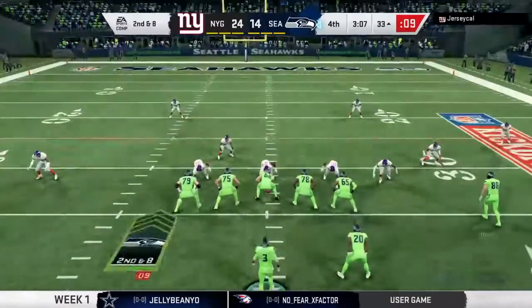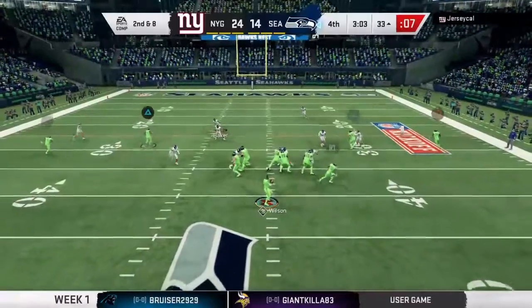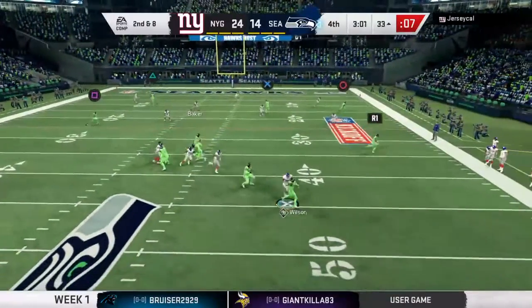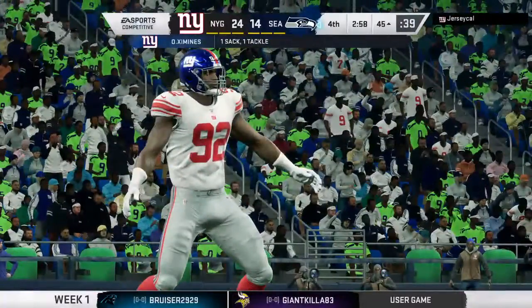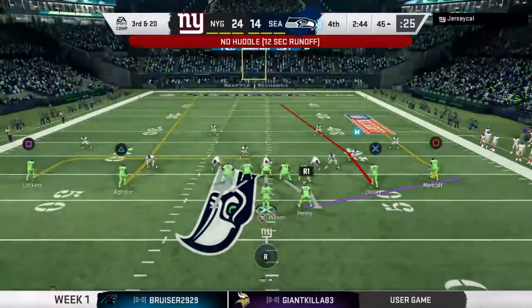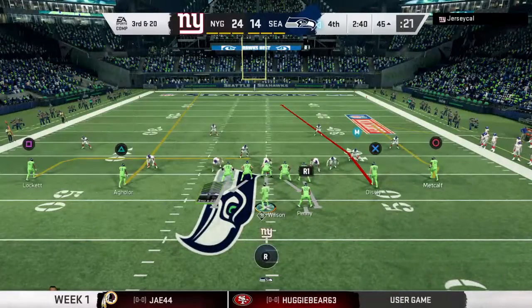Here's 2nd and 8. Wilson. Flushed out, and he can't get rid of it. He's taken down. O'Shane Zimenez able to run him down for a loss of 12 that time.